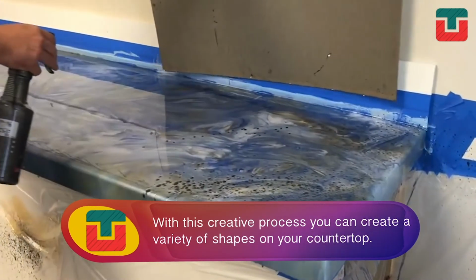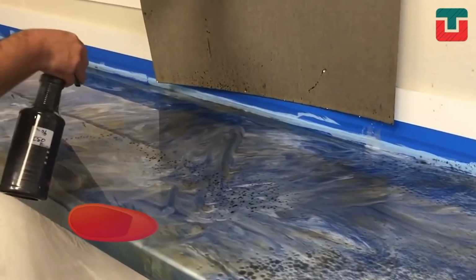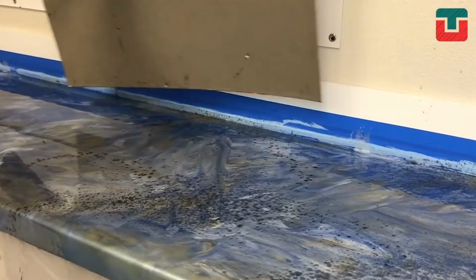Thanks to epoxy, this is a creative process in which you can create a variety of different shapes and colors on your countertop. Would you like to have one like this in your home?